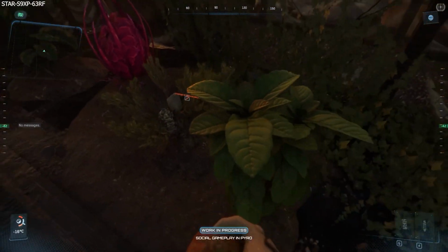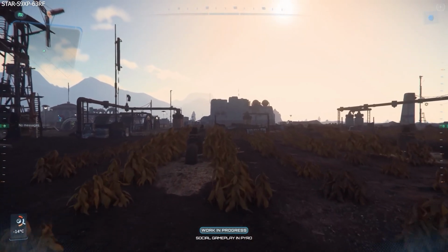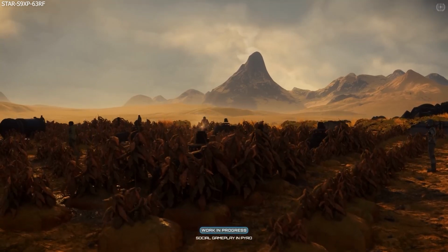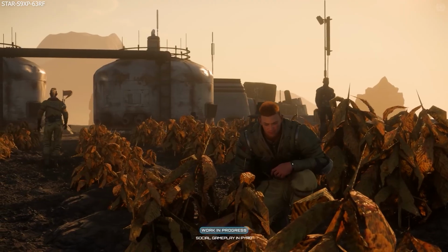And talking of soil, it was said a long while back, as part of the farming mechanic, you have to ensure that you have the right soil type for the crop or the plant that you are trying to grow, and I wonder if that has anything to do with it.